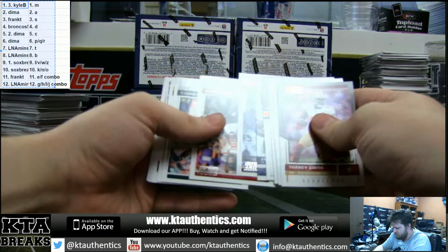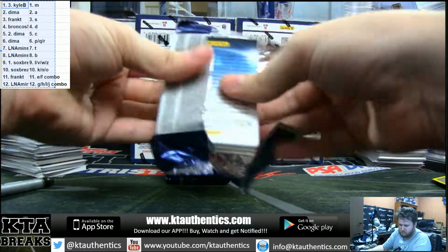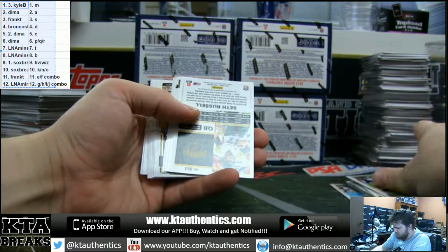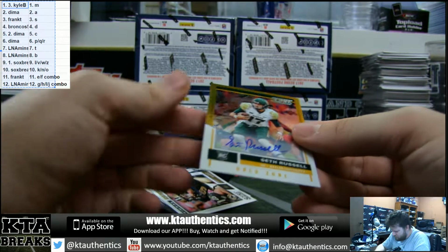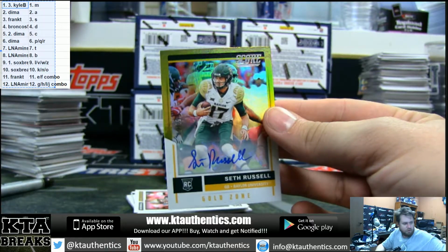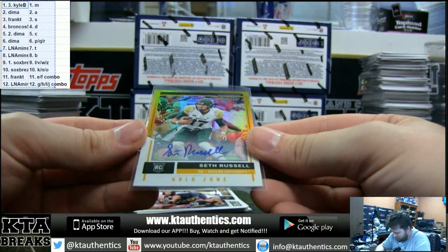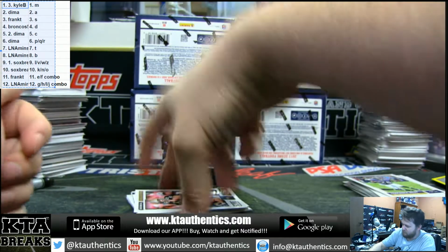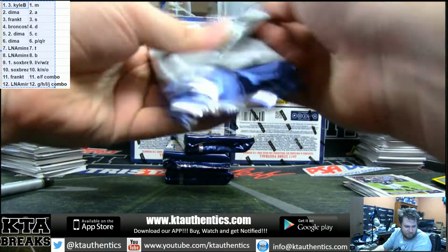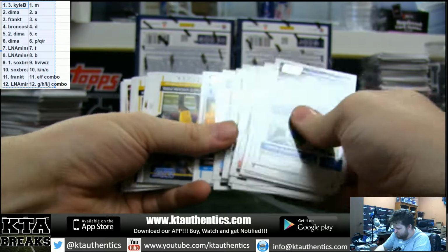Patrick Peterson, 24 of 50. Dima. Frank has what? E and F and S. Torrey Smith. We got 50 of 50, Seth Russell. There you go, Frank. 50 of 50, Seth Russell, Gold Zone Auto.